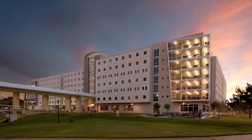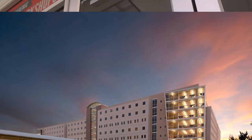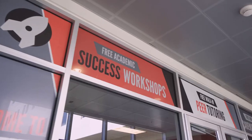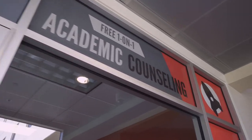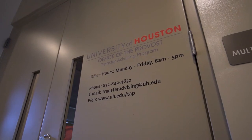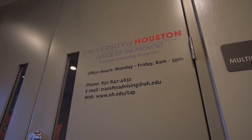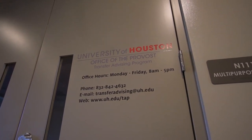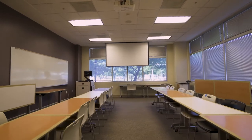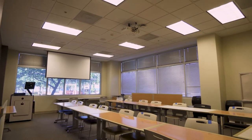Finally, Cougar Village 1 is home to several academic support offices. Launch is a tutoring service where you can go to ensure you get the best grades this semester. The Transfer Advising Program, or TAP, assists in providing information for future transfer students who are interested in completing a bachelor's degree at the University of Houston. We also have a few classrooms on the first floor, so you don't have to go very far to get to class every day.